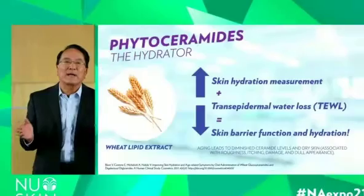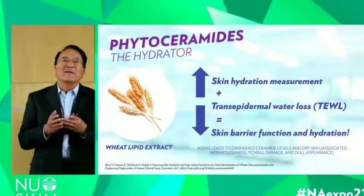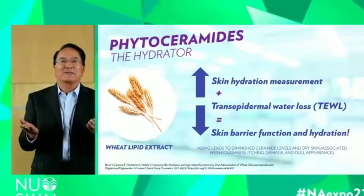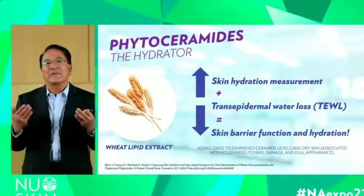And if we look at finally the third ingredient, this is a huge word, right? Phytoceramides. When you first look at it, frankly, I would say, what on earth would be a phytoceramide? It almost sounds like the name of a monster.